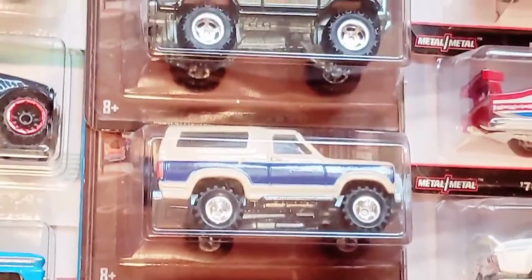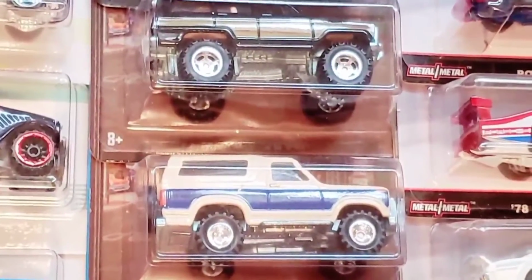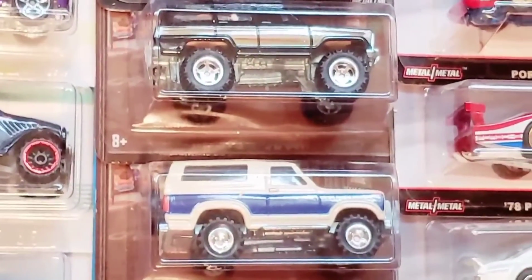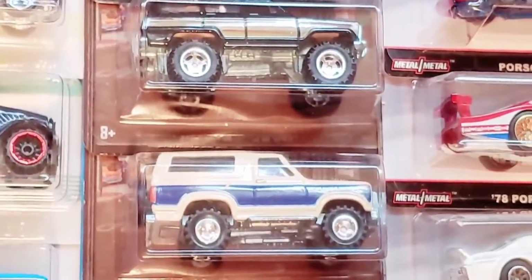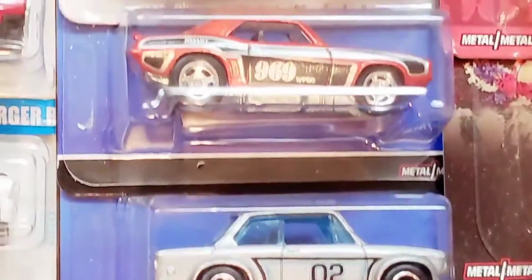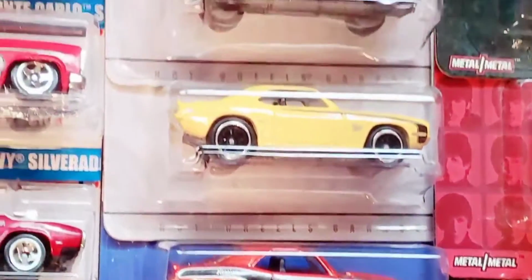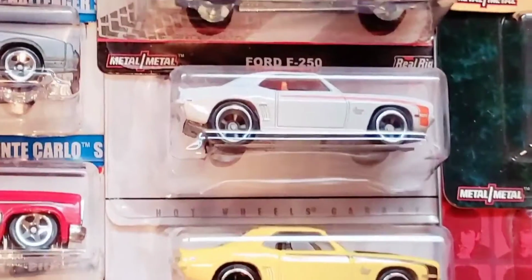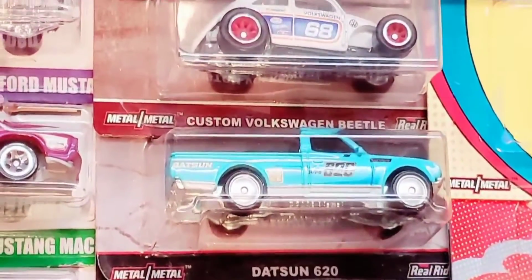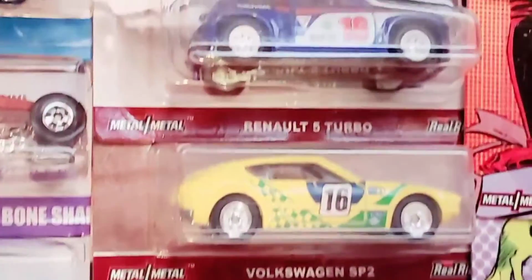The remainder of the cars in this display are all premium cars, meaning they have the metal chassis and real rubber tires, starting here with this Ford Bronco and Chevy Blazer from the Boulevard series. We saw a lot of these in the other Showroom A. There's a BMW. Sharp looking Camaro there, again with the rubber tires. A couple more Camaros here. The Datsun pickup truck. Here are some cars from the V Cooler wave.